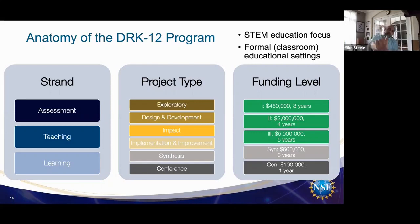There are many different project types. Let me take those first four as a set, because they run the gamut from just getting our feet wet with an idea to really thinking about an idea that scales up. You've got everything from exploratory, where you're doing some theory building, testing something out, trying to figure out what's a good framework for building some work later on.